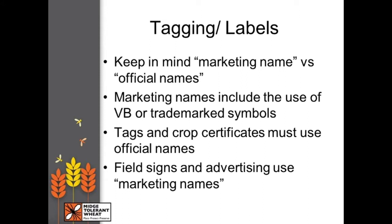Last section here is talking about tagging and labels. And so when we talk about varietal blends, you'll often see two names. There's a marketing name that you'll see in field signs and promotional material, and then there's the official names. And if this wasn't confusing enough to have blends to begin with, we've got two different ways of labeling them. So the marketing names can include the use of the varietal blend or trademark symbols like the AC with the R on them. Tags and crop certificates must use the official names that are as per the registration system within CFIA. And field signs, we can use the marketing names.